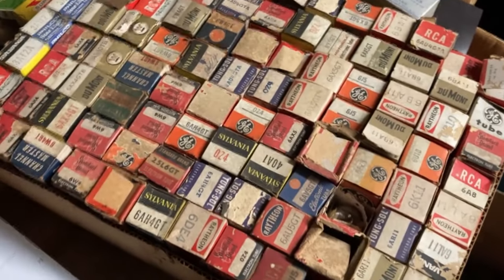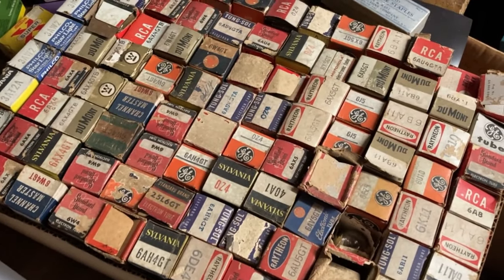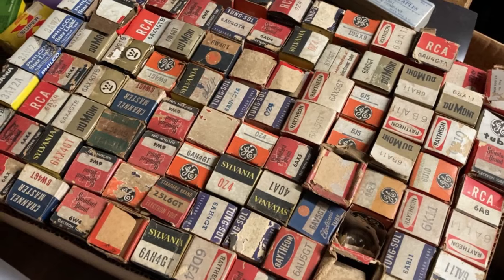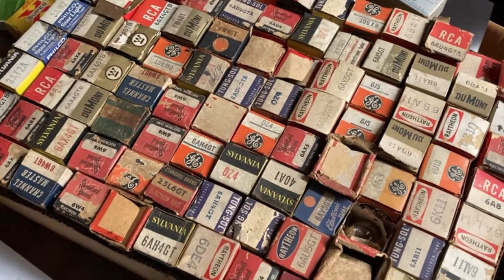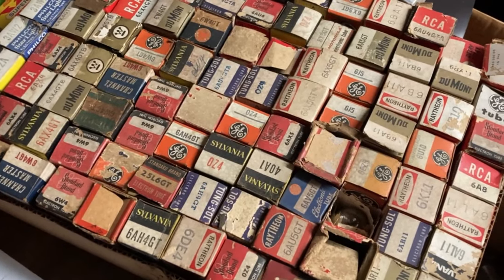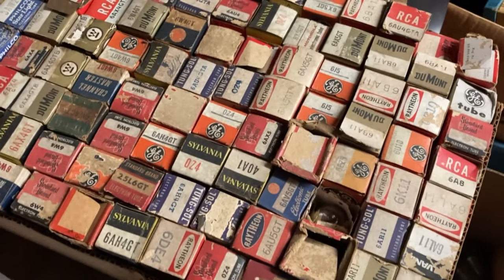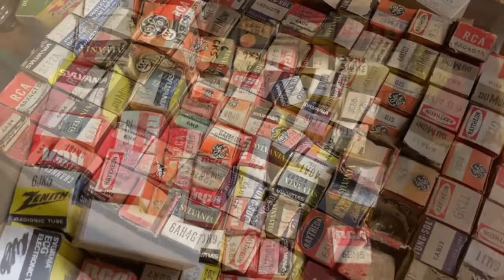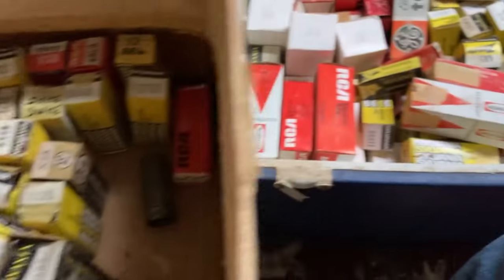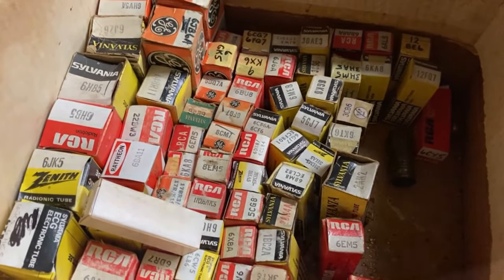Another random box of new ones that has 95 tubes in it. 6W4, 6AU4, 6TA, 6AX4, 6TB, 6AX5, 6J5, 6BA11, 6U10, 6K11, just all kinds of random stuff. Okay, another box. I put a bunch of them in there to fill that one up. 128 new, or we think they're new.